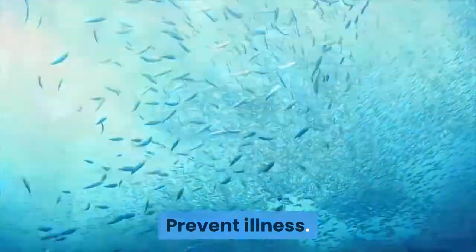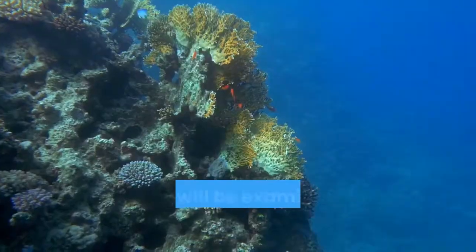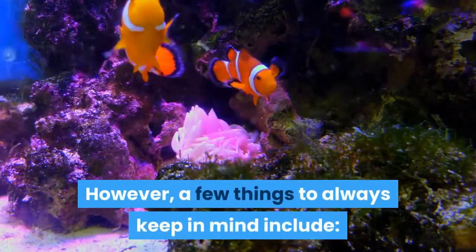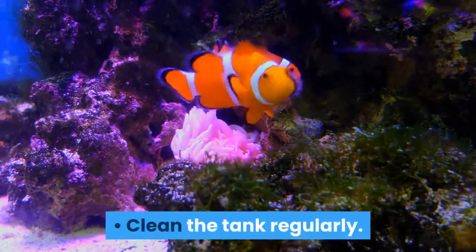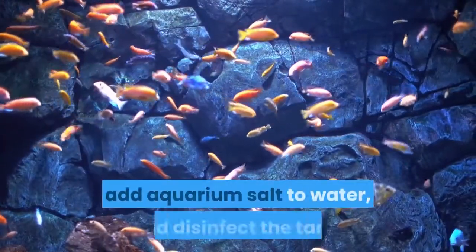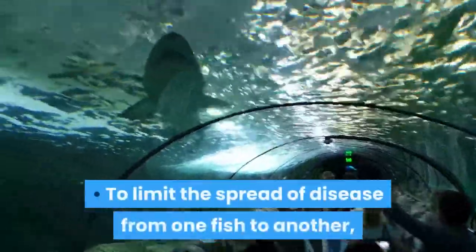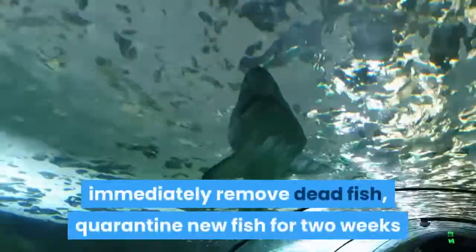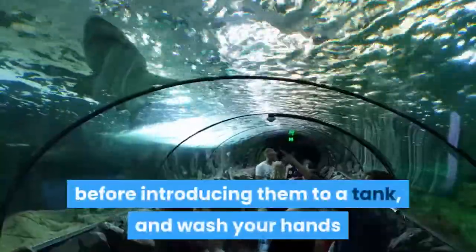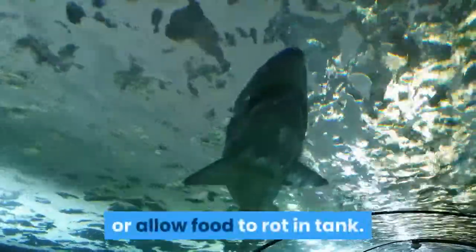Prevent illness. Most betta fish ailments are caused by improper feeding and cleaning. These will be examined in greater detail later. However, a few things to always keep in mind include: clean the tank regularly. To keep it clean, do not overcrowd with too many fish, add aquarium salt to water, and disinfect the tank. To limit the spread of disease from one fish to another, immediately remove dead fish, quarantine new fish for 2 weeks before introducing them to a tank, and wash your hands after handling fish. Do not overfeed fish or allow food to rot in the tank.